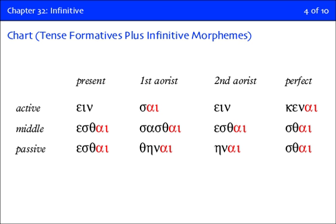You're just going to have to commit this to memory as far as I can tell. The problem is, I could say, well, if it ends in alpha iota, it's probably an infinitive. But the problem is, sometimes these forms can kind of get buried down in a verse, and they won't stand out as much to you that it's an infinitive, and you can get lost. So you just need to memorize this.